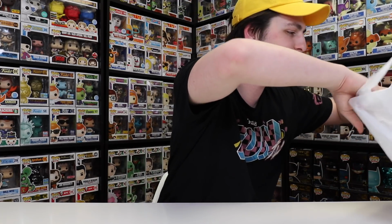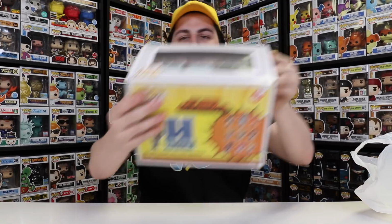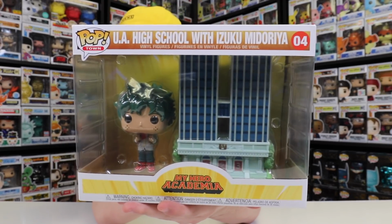I think I bought every single My Hero figure that I did not have over at Toys R Us, and I was so excited about that. So I guess let's start with this right here, which is the Izuku Midoriya with the UA High School, and I was so excited that they had this because I've never seen this one in stores before, and I definitely had to get it because of that.